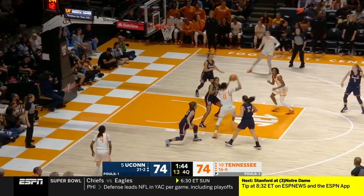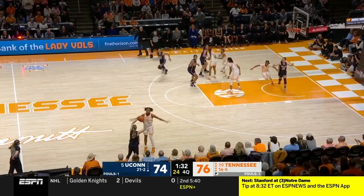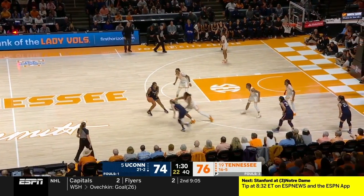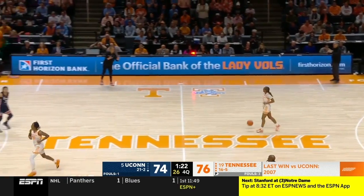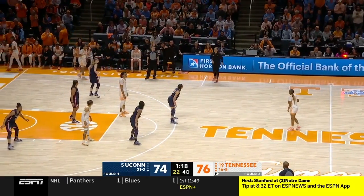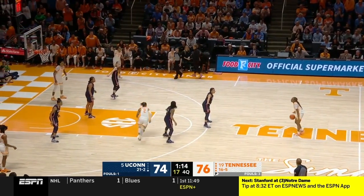Spearman fakes the 3 on the drive, floats it up and in. 7 ties, 6 lead changes. Been a tight game throughout. Tennessee by 2. Strong floats it. Beckers can't grab it. Connecticut turns it over. Samara Spencer has been the central operator in this second half. UConn in a 2-3 zone here.